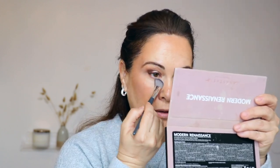Could be. I'm going to take this little Angie Hot and Flashy 506 brush, tapping it lightly, and just going in super light. Okay, that's pretty. All right, it is pretty. Okay, let me just finish off the under eyes real quick.